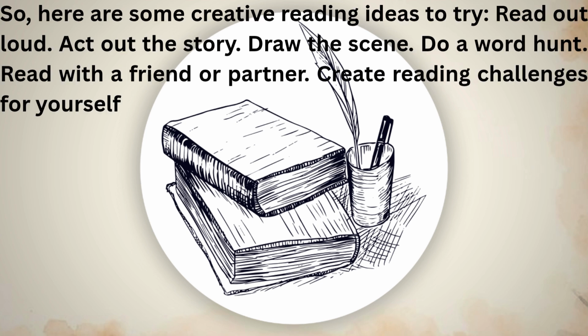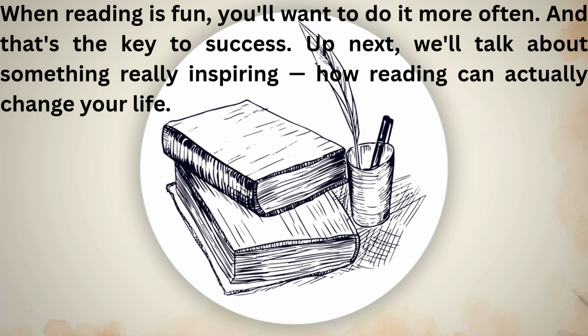So, here are some creative reading ideas to try. Read out loud. Act out the story. Draw the scene. Do a word hunt. Read with a friend or partner. Create reading challenges for yourself. When reading is fun, you'll want to do it more often. And that's the key to success.